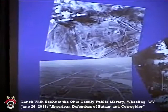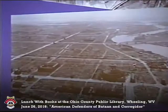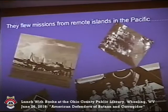They bombed at night, they bombed during the day. Bottom picture on the left is Tokyo. They leveled it. They killed 180,000 people. So why drop an atomic bomb on Hiroshima when you level it with the bombs you have? Night and day. To combat this, the POWs wrote POW on the roof of every building to let people know where they were.